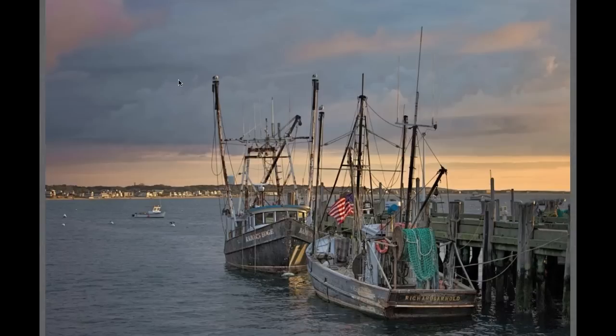This particular morning was quite stunning because we had had a storm overnight, and when I got up that morning to go out and photograph, the skies were just beginning to clear at the horizon. I still had that beautiful dramatic sky with a lot of color and detail. So of course, that's really kind of what drew me to the scene, besides the interesting fishing trawlers.